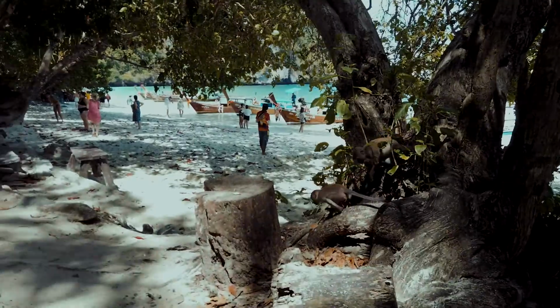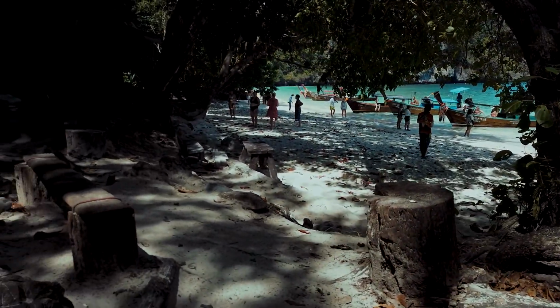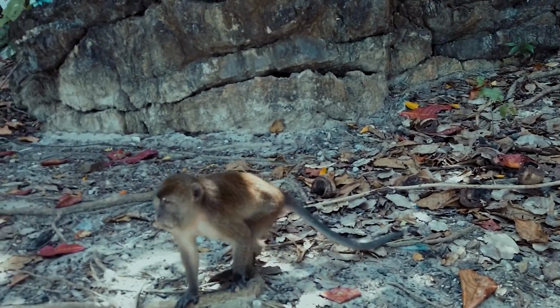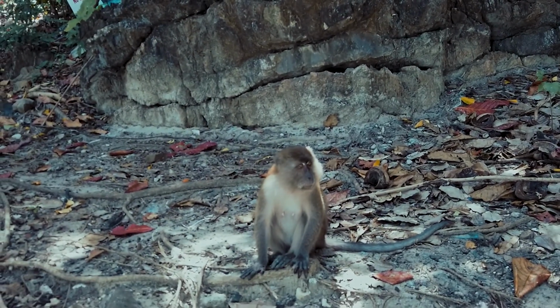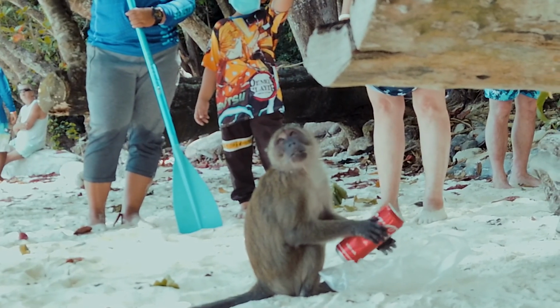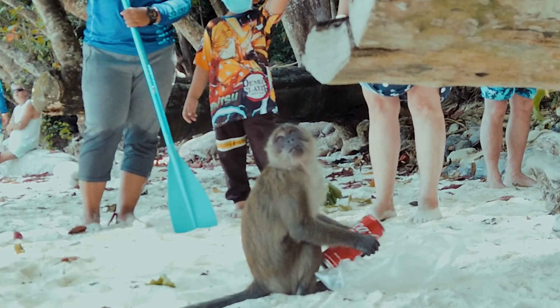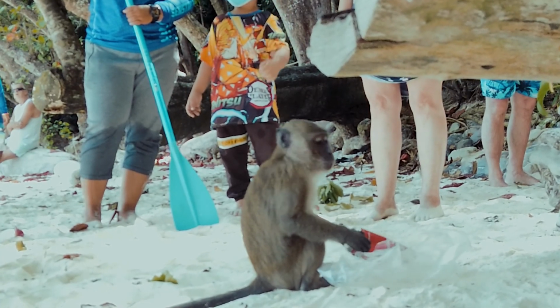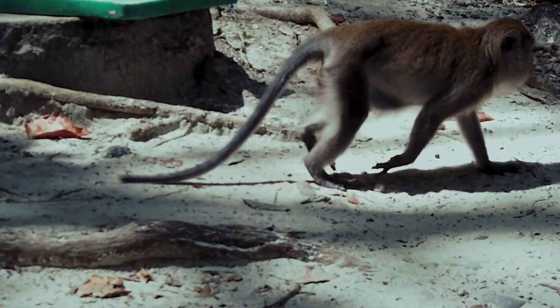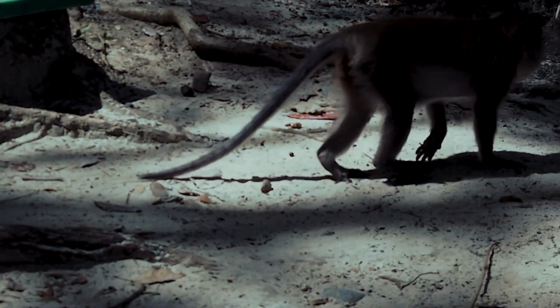Now, these monkeys are actually called long-tailed macaques. They're really cute, but you have to be careful. Make sure your bags are not open because they will reach into them looking for food or something else. They're also known to carry a deadly form of herpes, herpes B. No one wants that. And I figure if I'm going to go to Thailand and catch herpes, it's not going to be from a monkey.